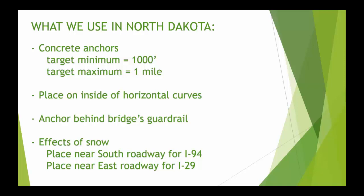Another thing we looked at is the effect of snow. Based on recommendations from Minnesota DOT for snow drifting and snow removal, when possible on I-94, we place the guardrail on the side closest to the south roadway, and on I-29, we place it on the side closest to the east roadway.